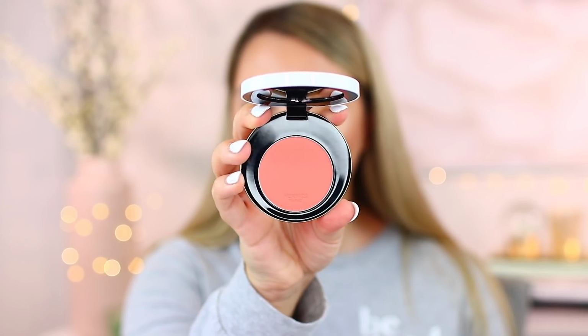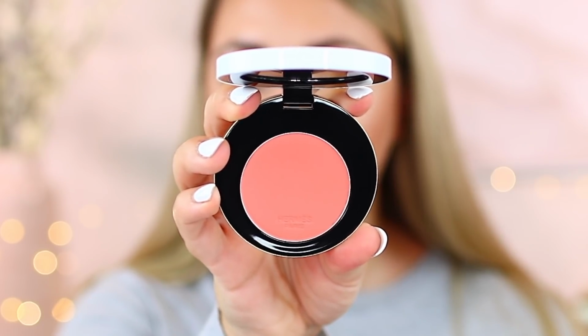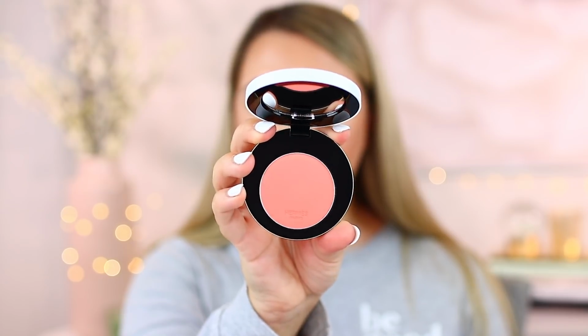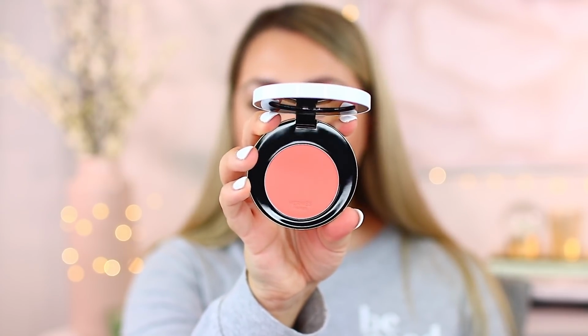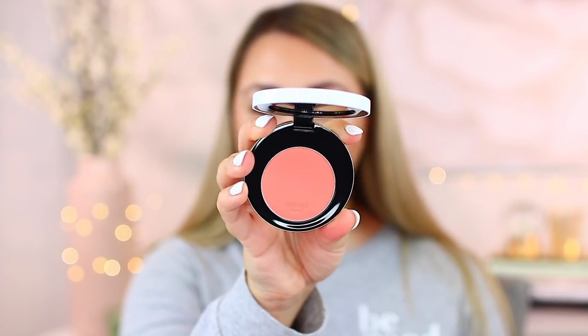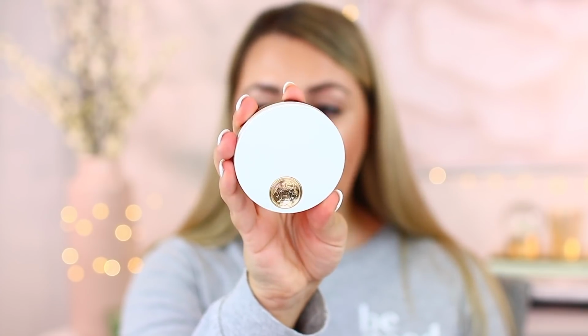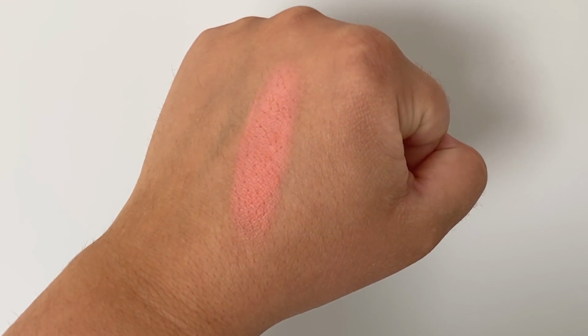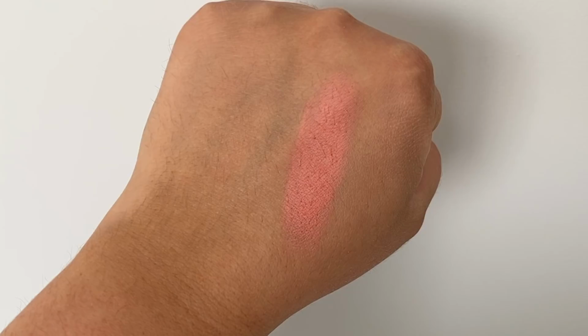The shade I picked up is Rose Blush. You can see that it has the Hermes symbol or the logo imprinted at the bottom there, and it is a super beautiful compact, definitely lightweight, but it still feels very luxe, so I like that. It has a magnetic closure as well. They did come out with a blush brush as well, but it was over $100 American. So I was like, if you can make me a believer with your blush, I might get your brush too. But if you don't, I don't want to spend the money on the brush either.